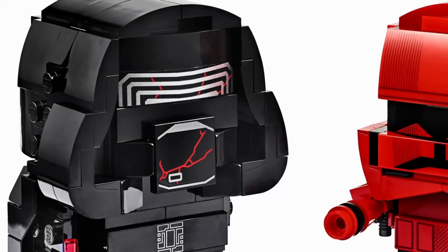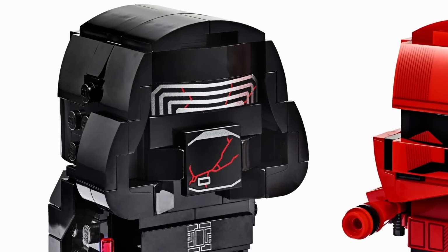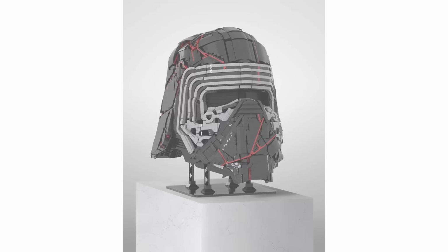It's kind of an interesting take by LEGO, but at the same time, I don't mind because Kylo Ren was actually one of the cooler characters from those films. I think out of all three, Kylo Ren is the one bright spot in all of them. So a helmet set makes perfect sense, especially with how much he dons his. Should be interesting to see how this one turns out.